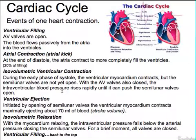Then we have an atrial contraction. That's a little timing there. It's called the atrial kick also. At the end of the diastole, the relaxation phase, the atria slightly contract to completely fill the ventricles. And they say about 20% of the filling happens there.